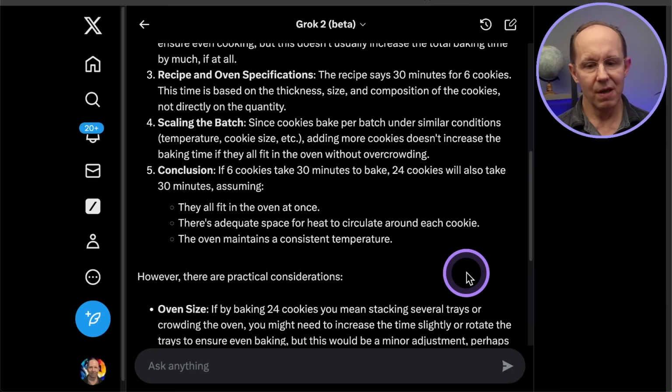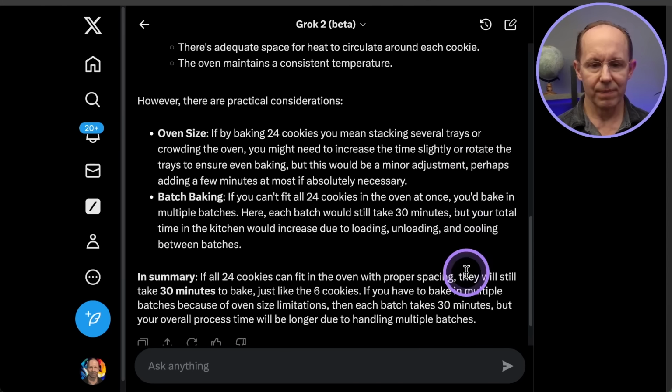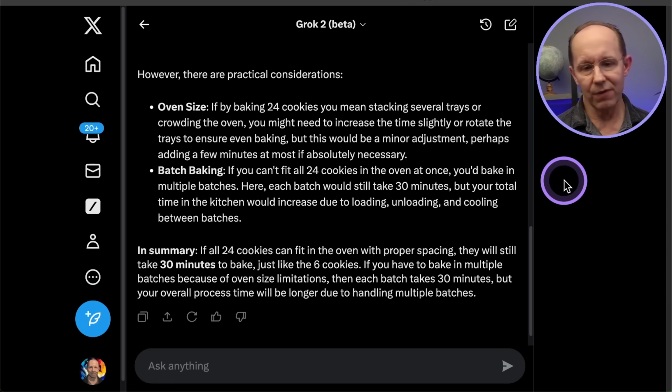Oven size: if by baking 24 cookies you mean stacking several trays or crowding the oven, then you might need to increase the time slightly or rotate the trays to ensure even baking. But this would be a minor adjustment, perhaps adding a few minutes at most. And then batch baking: if you can't fit all 24 cookies in the oven at once, you bake in multiple batches. Here each batch would still take 30 minutes, but your total time in the kitchen would increase due to loading, unloading, and cooling between batches.